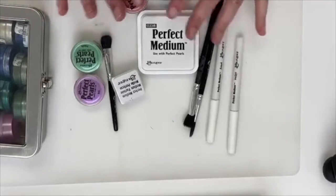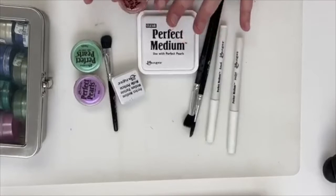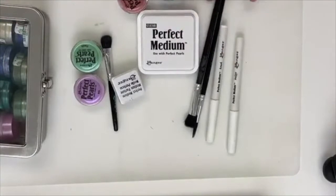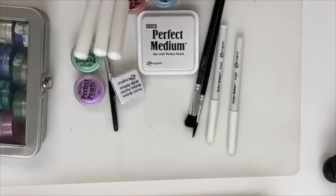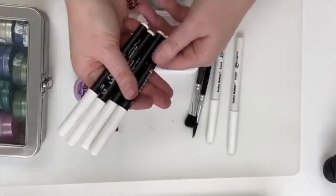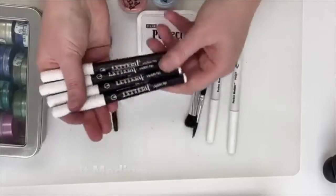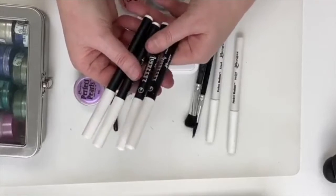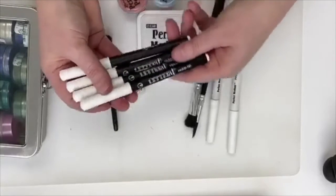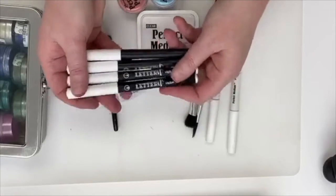So this is pretty much the assortment and accessories that is in the Perfect Pearls range. I should also mention that we do have Letter It medium pens, because you can use these for both embossing and liquid and Perfect Pearls, and they come in 4 different tips. So there's 2 sets of 2 pens, and there's a broad tip, a fine tip, a brush tip, and a bullet tip. And you can also letter with these and use the Perfect Pearls or embossing on top.